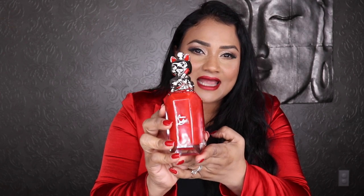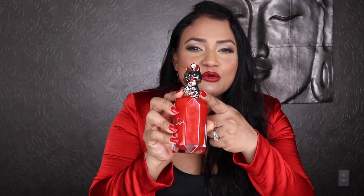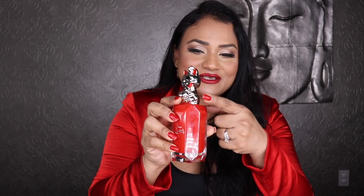So take a look at this bottle, you guys. This is their Sweet Cat Lucky Charm. This fragrance is supposed to be the lucky charm of the collection. In Chinese culture, I believe the cat represents luck, good luck and good fortune. So the cat is holding in its paws a Christian Louboutin Rouge Louboutin lipstick. You can see the red lipstick and it matches the little cat ears here that are also red. So this is supposed to be high on mischief, this fragrance.